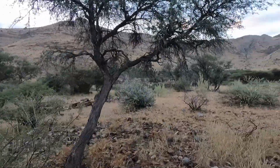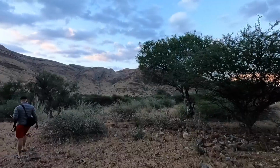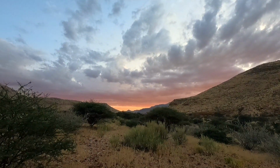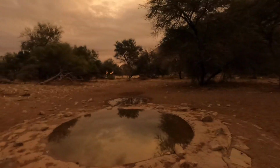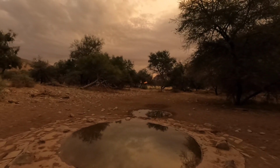So there's supposed to be a watering hole here somewhere. We're looking for it, but we have not come across it. In the late afternoon, we took a walk to the watering hole, hoping to spot some animals. We didn't, but we got to witness one of the most spectacular sunsets.